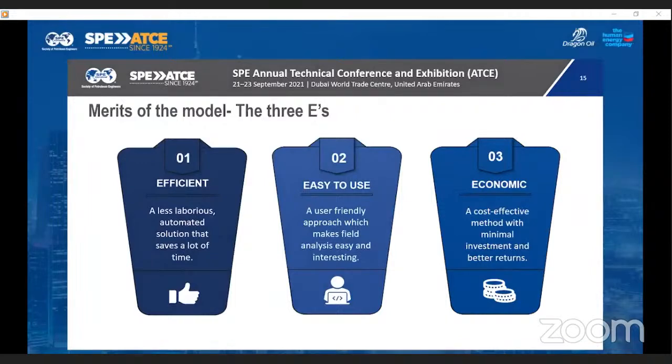With a GUI in the pipeline based on this model, this can be a very user-friendly approach which makes field analysis easy and interesting. It can be used as an add-in to various simulation softwares available. Last but not the least, this model eliminates the need of any licenses for access, which saves cost for both commercial and academia purposes.